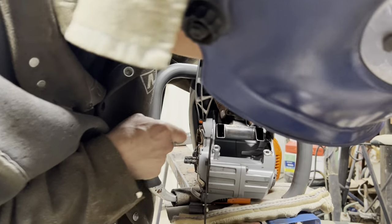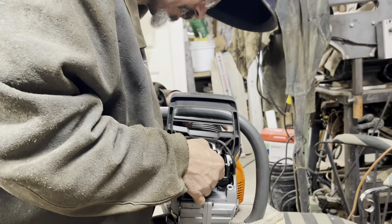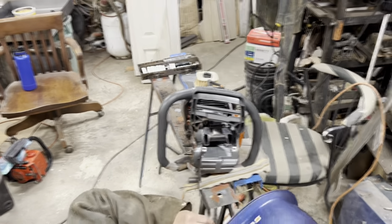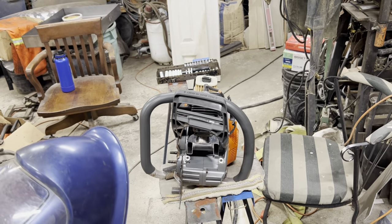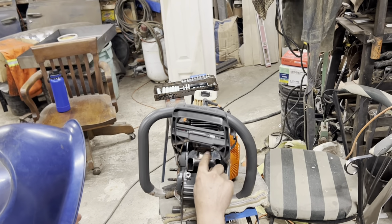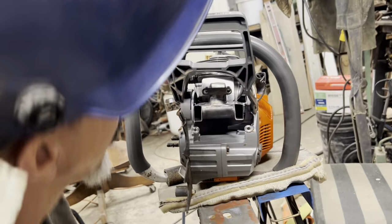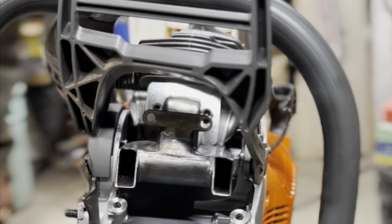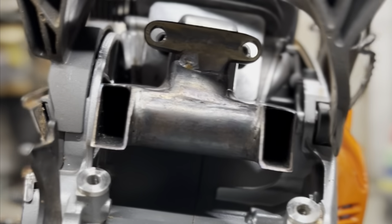It's just touching that little bit of a tab there. It's not even really touching it. If it's not touching, it's not touching. We could cut this thing off now, right? We don't need that extra weight, right?